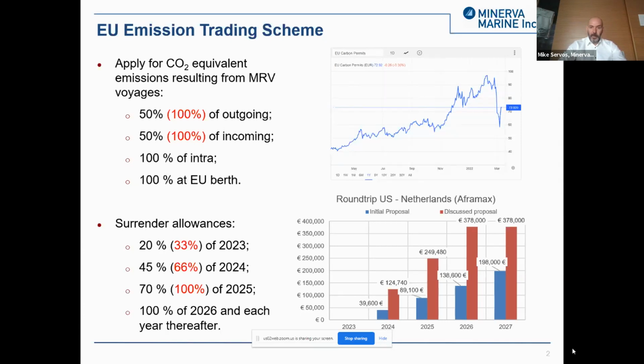The graph at the bottom right side of the slide depicts an estimation of the involved costs based on the current proposal, which is the good scenario, and the proposals currently under discussion, which is the worst case scenario, for a typical Aframax round trip from US to the Netherlands. As you can see, in the worst case scenario, the additional cost could reach 380,000 euros after 2026. But actually, this is not the worst case scenario, since the costs were calculated based on a price of 90 euros per metric ton of CO2 emitted. The worst case scenario involves CO2 prices exceeding 100 euros per metric ton of CO2 emitted.